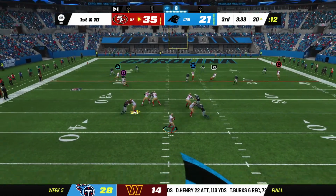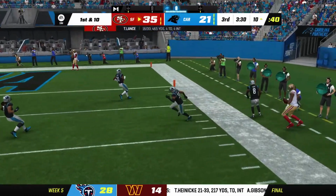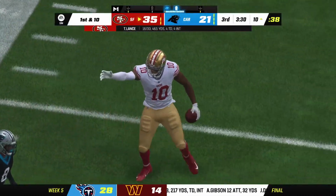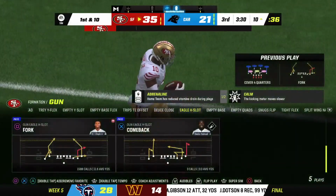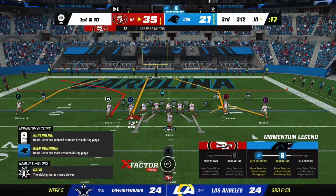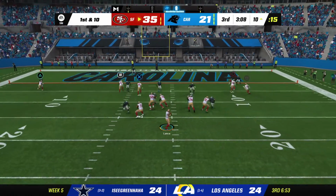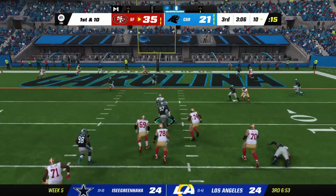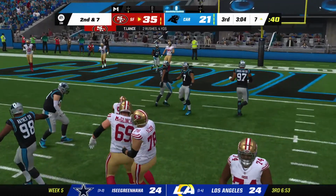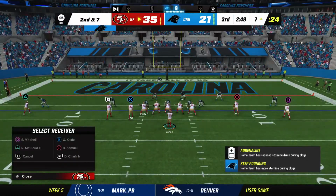Now Lance again. Toward the sideline, and look at that catch. Dragging the toes, and that's going to be a first down. Well done. So not quite a 1st and goal. It's 1st and 10 from the 10. Lance going to throw. And here he'll get it down to the 7. He'll get 3 yards on the scramble there at 2nd down.